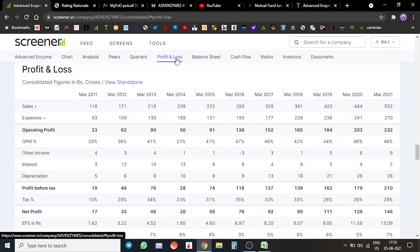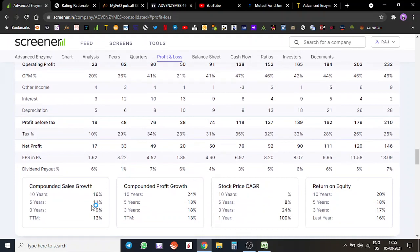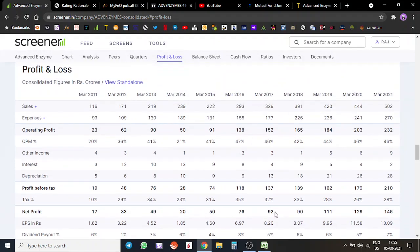So, I'm just going to go over a few things, my standard analytical procedure. Let's look at the sales growth. Sales growth has been double digits for 5 years and 10 years. 5-year profit growth has been 13%, 10-year profit growth has been 24%. But overall, the stock got listed in 17, and it was making 90 crores. Currently, the company is making around 150 crores. So roughly the profits are up by about 50%. So ideally, the stock should also go up by at least 50 to 60% from here.